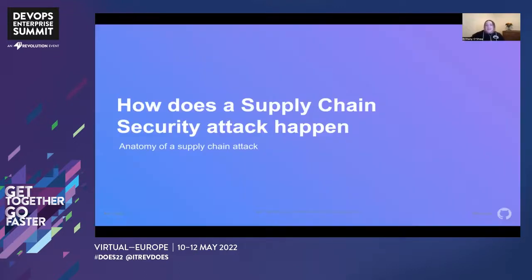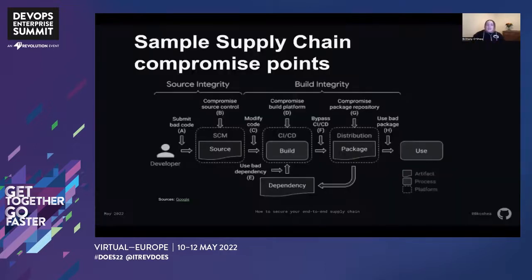But before we get into that, let's think about how a supply chain security attack happens. The supply chain can be compromised at multiple points. As you can see by this diagram here, there are two main things you can think about as you're wrapping your head around supply chain security. First is the integrity of your source code. And then the second is your build integrity. So you could have accidental or malicious insecure code added into your source code repository. You could have that source code repository compromised and have malicious code injected in there. You also could have a compromise of a build platform or your package repo, and that could allow attackers to either change the code that you thought you were producing or inject malicious code and put that into market or into the ecosystem to be used.